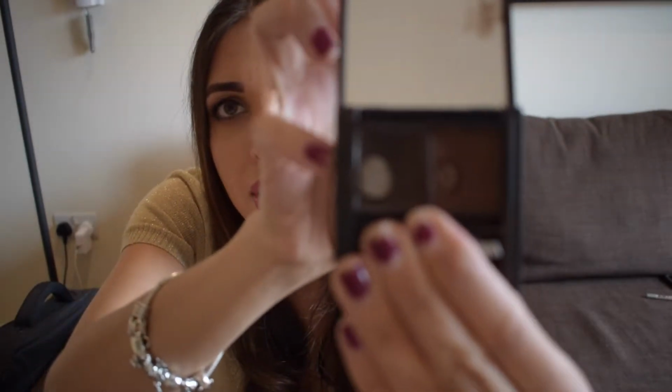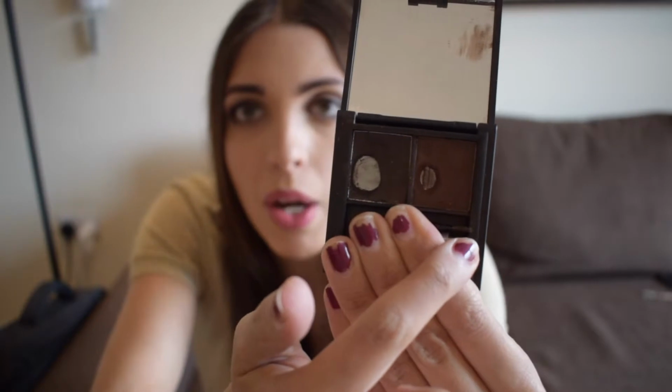Okay, so now I'm going to show you my favourite drugstore brow product. I've only tried a couple of drugstore brow products, but this one is by far my favourite, and this is from Sleek. So this is the Sleek Brow Kit, and this is in the colour Extra Dark. I absolutely love this. Really sturdy packaging. It is not going to take up loads of room in your makeup bag. It's got a mirror inside, actually a decent sized mirror as well. And you've got 2 products in there. So you've got the pomade and then a brow powder as well.